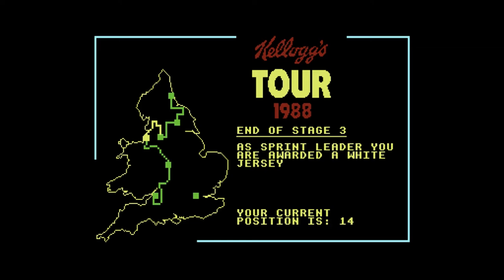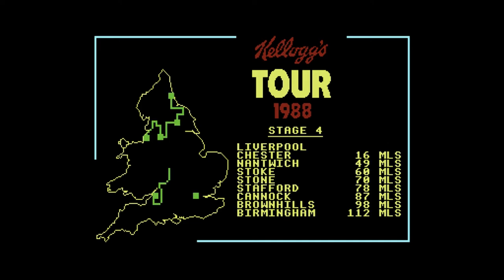That's the end of stage 3 ticked away, and our current position is 14th, which isn't bad because it gives us some self-esteem. And in the next stage we'll be calling at Liverpool, Cheshire, Nantwich, Stoke, Stone, and, well, Stafford, Cannock, which sounds like it's in Scotland, Brown Hills and Birmingham.